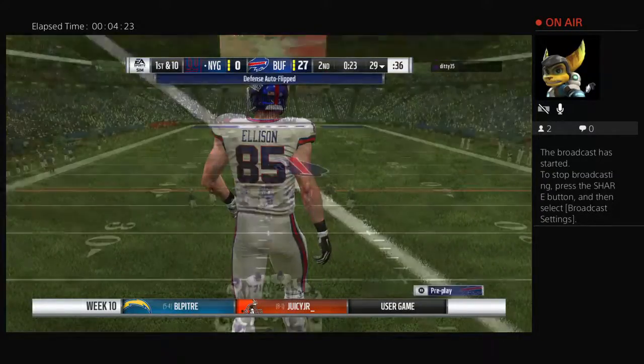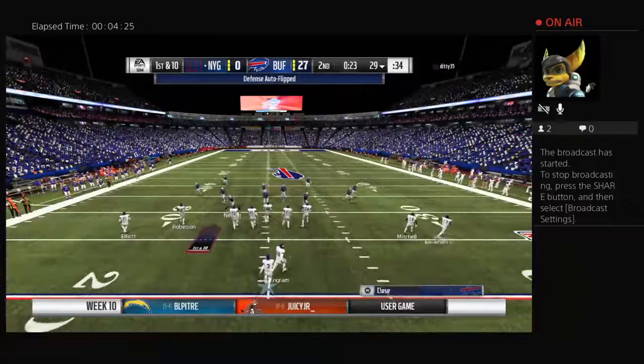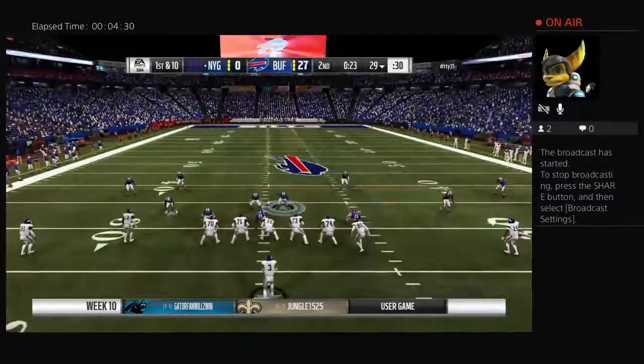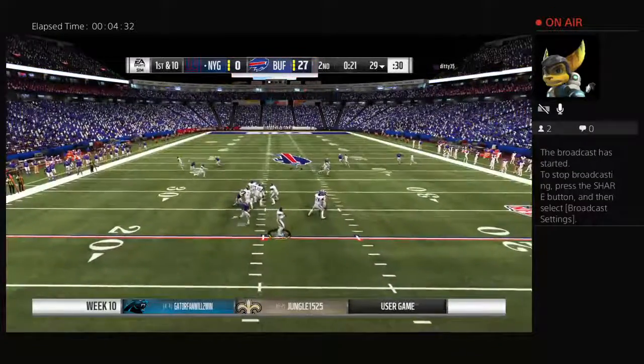Typically down in the first half, I might say, oh, you at least need a field goal out of this drive. But they're down to the point where they need a touchdown, don't they? Yeah, normally, you know me. I mean, you've been around me for a while now, right?